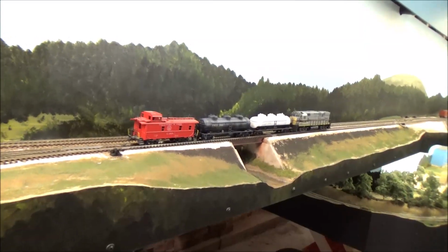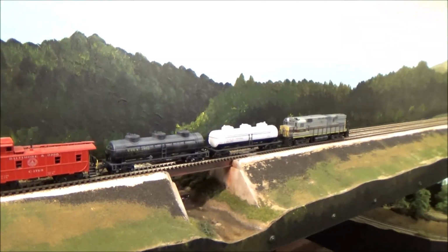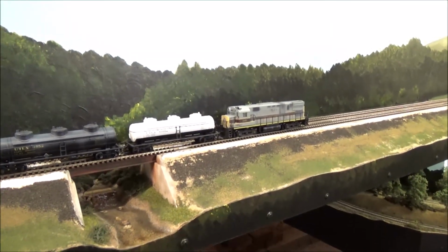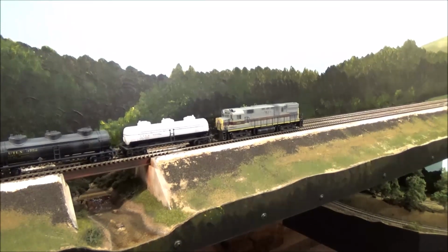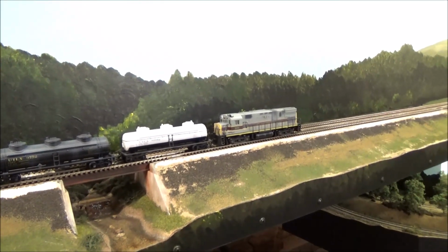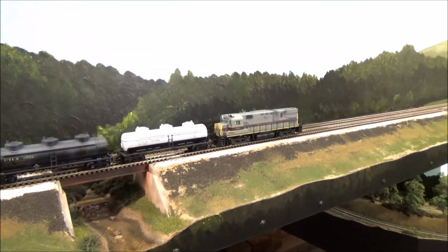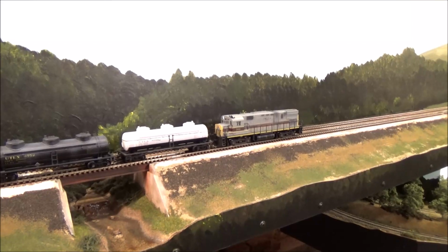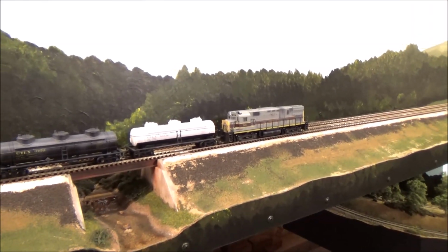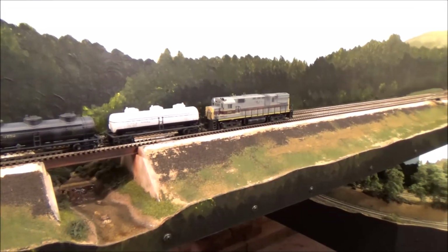And that being in the form of an Alco C425, and the rationale, as I've mentioned previously, I think, is that in 1974, which is 2 years before Conrail, both Erie Lackawanna and Chessy had yards in Salamanca, New York, and Erie Lackawanna actually had trackage rights down to Dubois up until 1976 when the EL was folded into Conrail. And what a perfect opportunity, I thought, to add some Alco power.